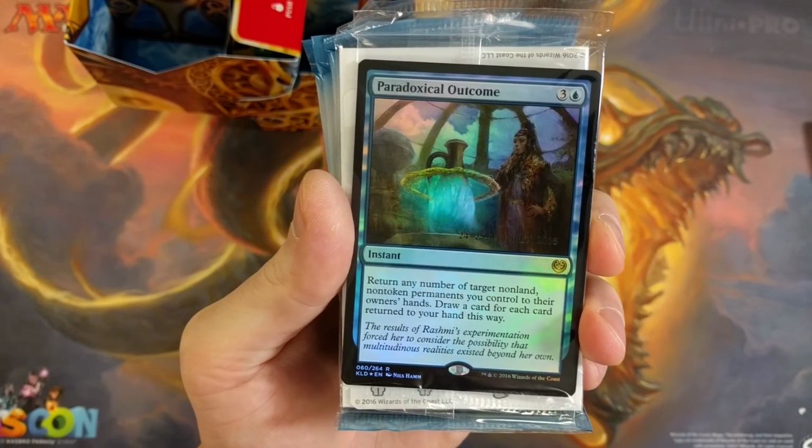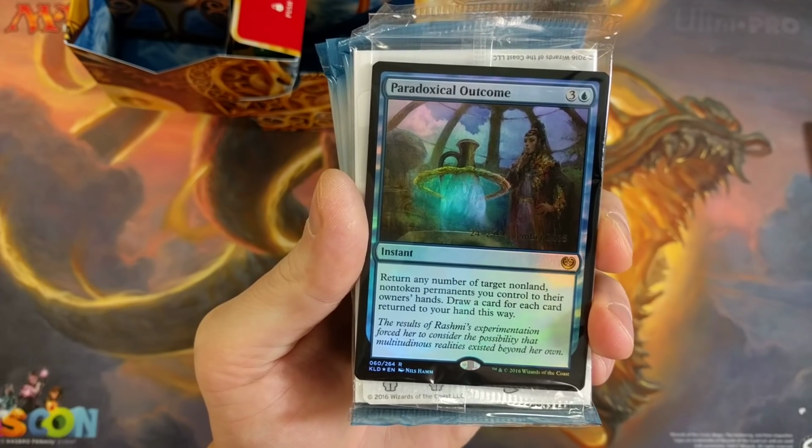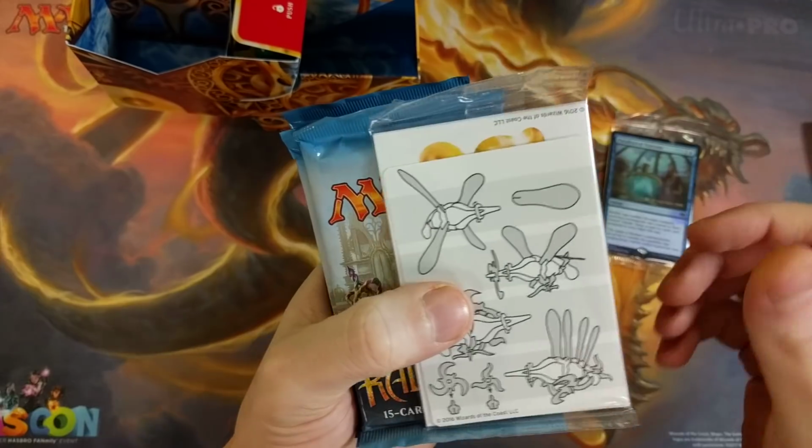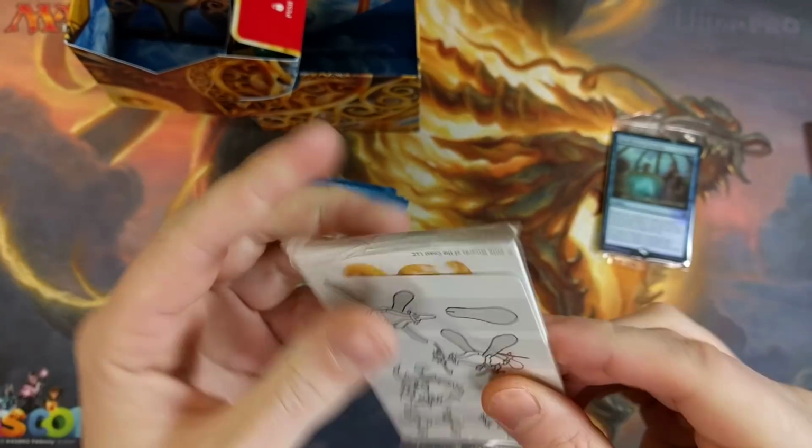Paradoxical Outcome. That is our promo. Return a number of target non-land token permanents you control to their owner's hands. Draw a card for each card returned to your hand this way. It's legit.